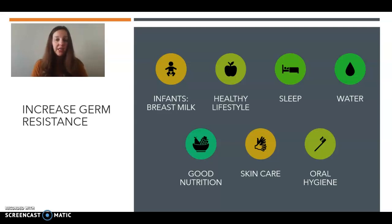You also want to think about good nutrition. So for children, this means eating a healthy and balanced diet. We'll talk more about that later in the quarter, as well as for you, making sure you're getting a lot of vitamins and minerals through food. That helps your immune system fight off germs. If you're eating just French fries for lunch, that is not going to be a great way to set up your immune system for success to fight off even just the colds and the flu during flu season.